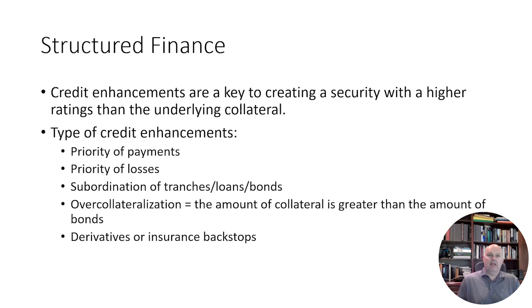The last and final element of the magic, if you will, of structured finance is credit enhancements. Credit enhancements are key in creating a security with a higher rating than the underlying collateral. The types of credit enhancements that you might see, and we've gone over a couple of these in the last slide: you give priority to payments. The least risky, or the top tranche, gets priority in payments. They get paid first. You also do priority of losses. The very top tranche, again, is the last tranche to take a loss.